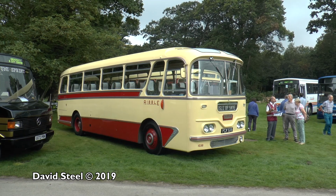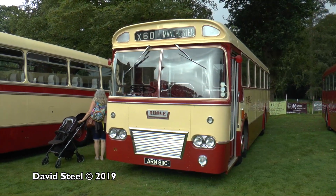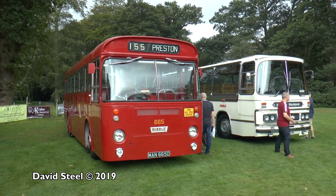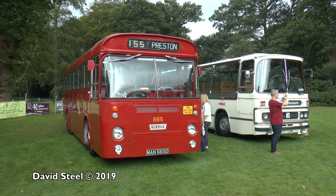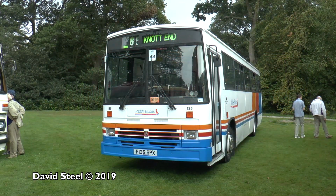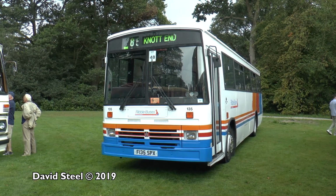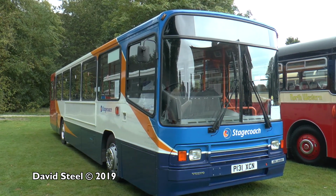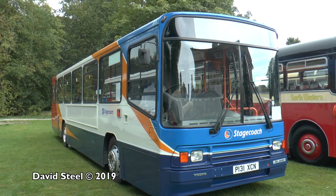1038 is a Harrington Cavalier Leyland Leopard. Here's another Leopard in Wyman bodywork. 665, a Marshall bodied Leopard, sits alongside 732, a Duple bodied Leopard. Sporting classic Stagecoach colours, 135 is a Dennis Javelin Duple. This is an Alexander bodied Volvo B10M, once the backbone of many Stagecoach bus services across the country.